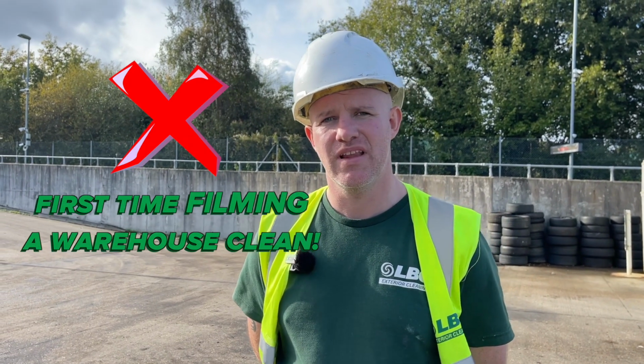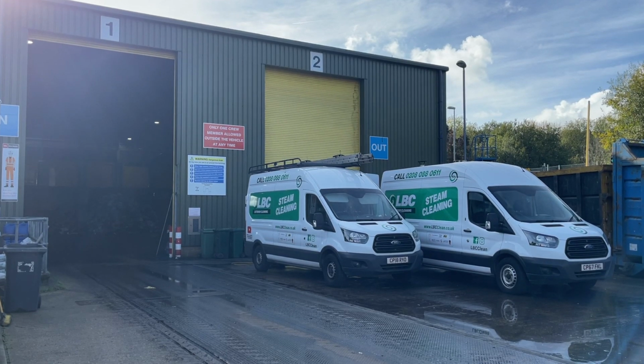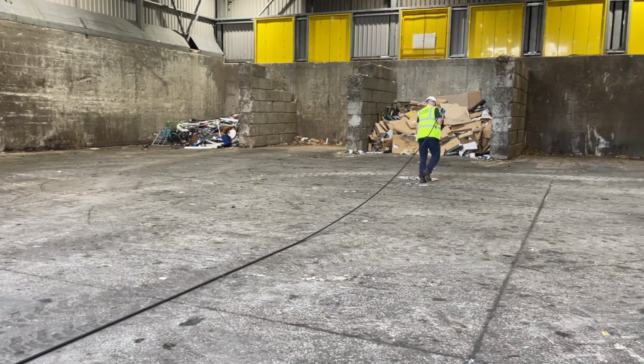So Jim Salmon, it's a very large building. This is our first warehouse clean. So with that, what challenges does it present? With this building, the challenges will be, it's a waste transfer station, so we're working inside. So health and safety is a challenge.